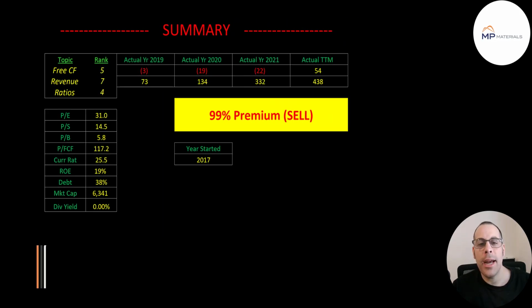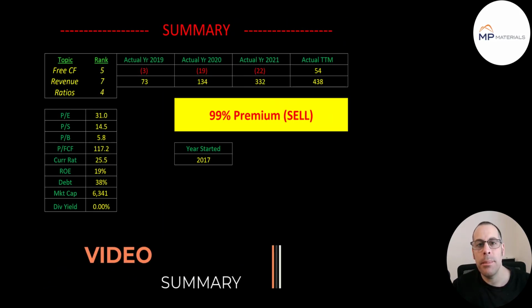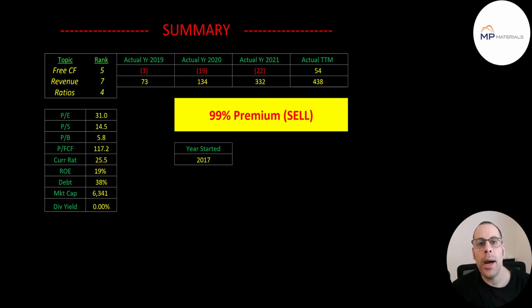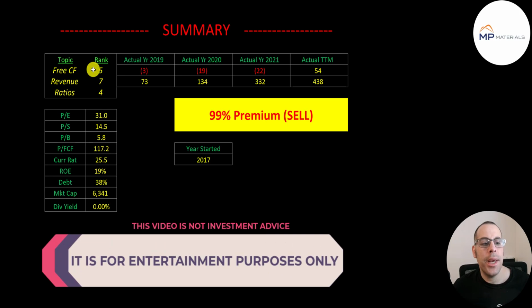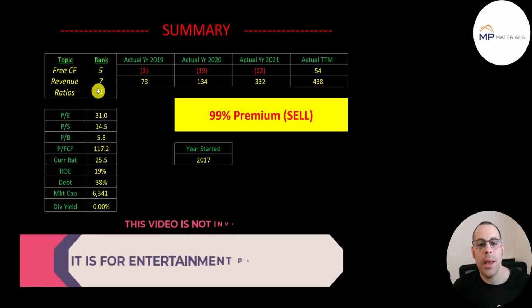To summarize, I have them trading at a 99% premium, and it is hard to value this company. There's so much potential, and the stock could go a lot higher well before they generate lots of profit, especially when President Biden gives this company money. I know investors really like that, and it pushes the stock price higher. So if they can keep winning these types of relationships and contracts, the company will do really well. But obviously at some point, they need to generate a profit. I rank their free cash flows 5 out of 10, their revenue 7 out of 10, and their ratio is 4 out of 10. So let me know what you think.